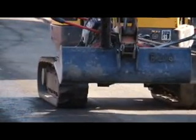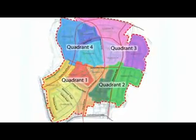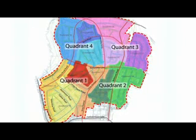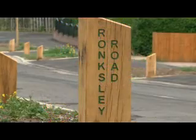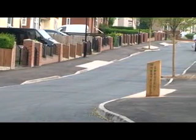Due to the vast area covered by Shiregreen, we've had to divide the estate into 5 separate phases. The first phase is now complete and it's centred around Ronksley Crescent, and you're very welcome to visit that area just to see what a difference the works have made.